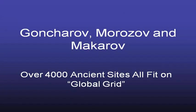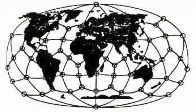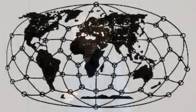So these three Russian scientists, and everybody laughs when I say their names for whatever reason, Goncharov, Morozov, and Makarov. I don't know why that's funny, but okay, if y'all want to laugh, you can laugh. Found that over 4,000 sites fit on the global grid. And the global grid that they found, they started with Ivan Sanderson's basic 12 points, the icosahedron, and then they simply added in another geometry called a dodecahedron. And by mixing the two together, they found all the ley lines.